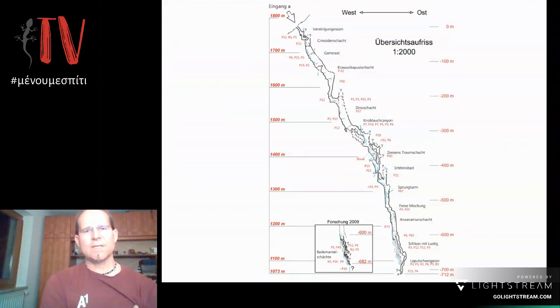This cave is mainly, or entirely, developed in Middle Triassic limestone of the Wetterstein Formation, it's called, along major, steeply dipping faults that dip to the east.